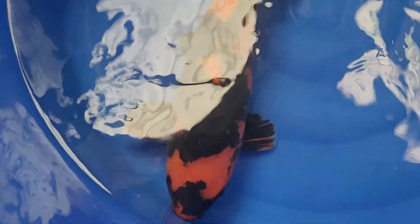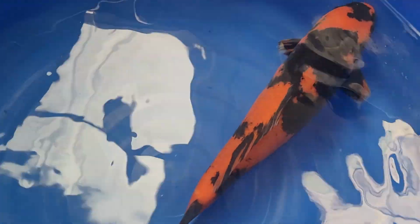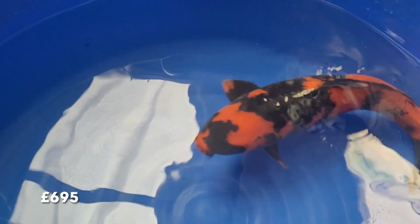Look at this, guys. Shinoda Hiatsuri. 47 cm, absolute cracking fish. Look at the face pattern on that. Now, if you want quality, that is a fish that you want. Very even in pattern. Very, very nice.